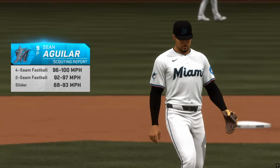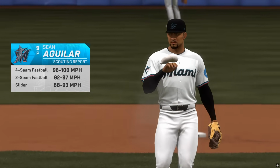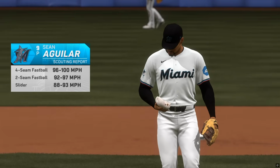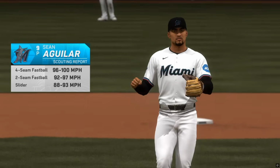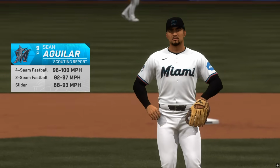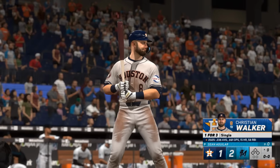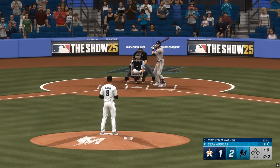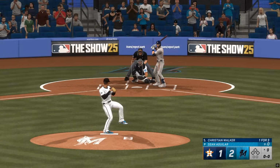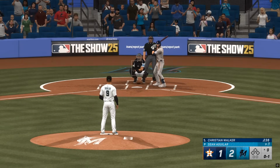Now pitching for the Marlins, on the mound is the closer, number 9, Sean Aguilar. A chance at his first save of the year. Now it's going to be Christian Walker, the first baseman, one of the rare guys at first base that you almost think defense first. He is that good with the glove. You're talking about top of the list, elite defensive first baseman. 0-1's the count.